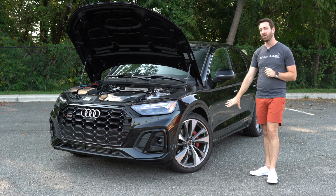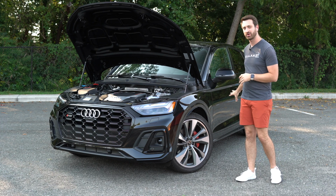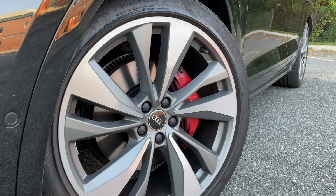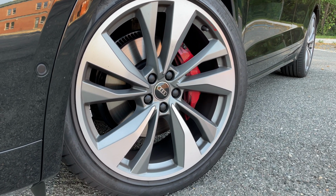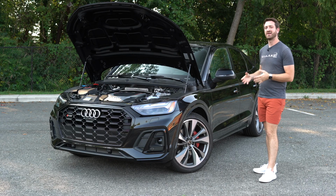This also has the 21-inch black optics package, so you get some black accents all over the car, and then these 21-inch wheels with summer tires on them. And these are a 21-inch summer tire. It's a 255 section width Pirelli P Zero summer tire, so quite a bit of tire for a car like this, and especially for something that weighs as much as it does.